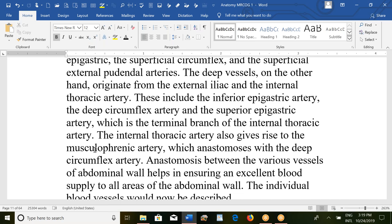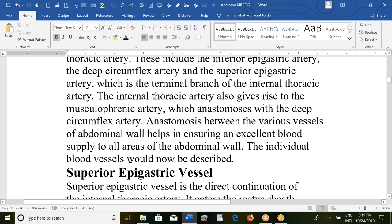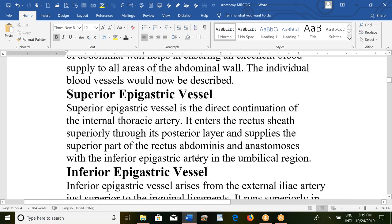Anastomosis between the various vessels of the abdominal wall helps in ensuring an excellent blood supply to all parts of the abdominal wall. The individual blood vessels can be described now because these are important. Even for part two, you need to remember them because they will ask you about these blood vessels and the nerves.